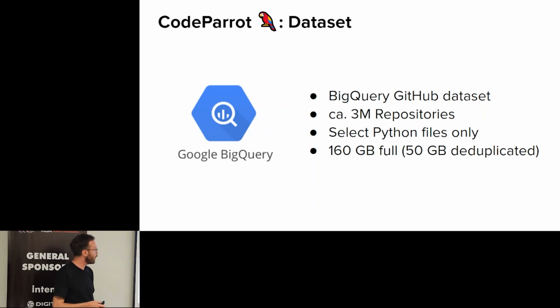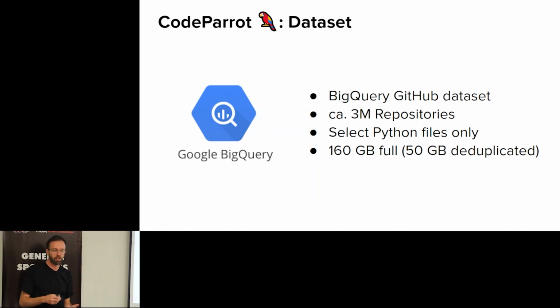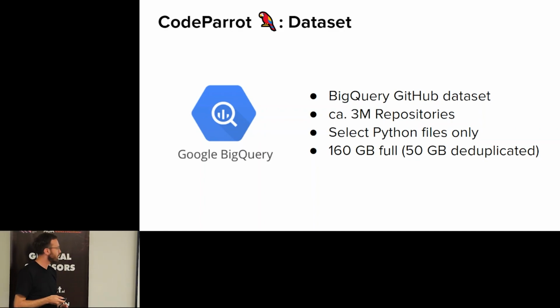We did that. We got like 3 million repositories, and we only selected Python files because we wanted to build something similar to Codex, just to reproduce a little bit of what they've been doing. But you can do much more than that.